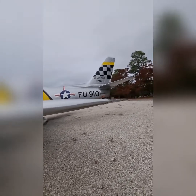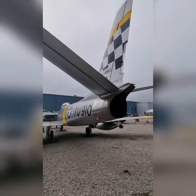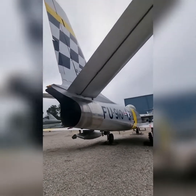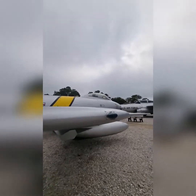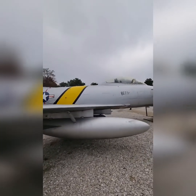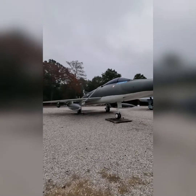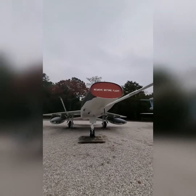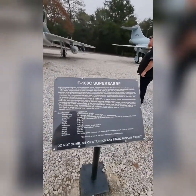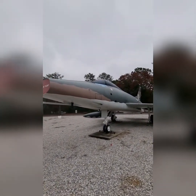Looks like this. And it looks like this one is on the other side. It's got a thing named Betty. It's kind of cute for a plane. So we have this one. This one is called Super Saber. And this one's called a Bud Day Misty one. I can see that.